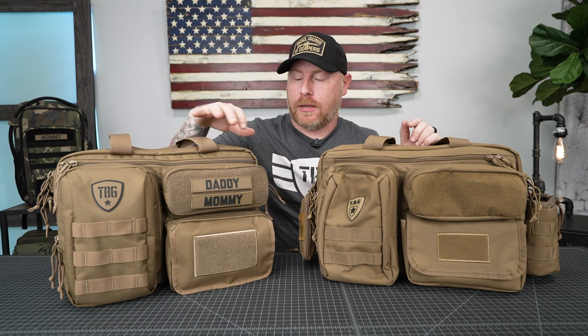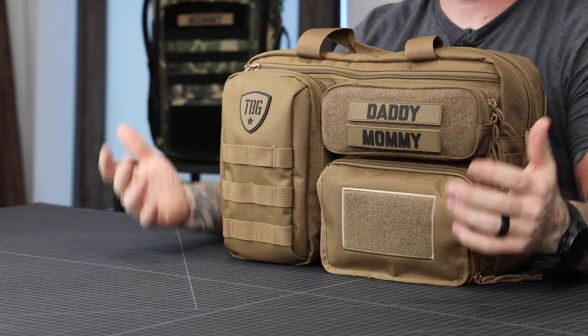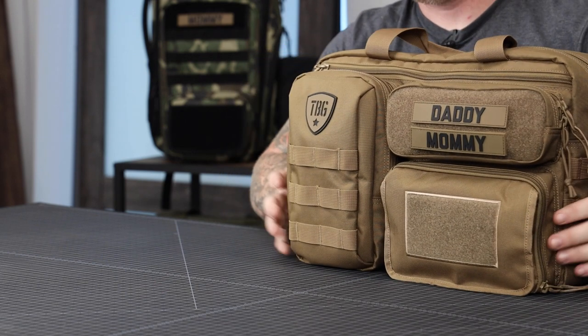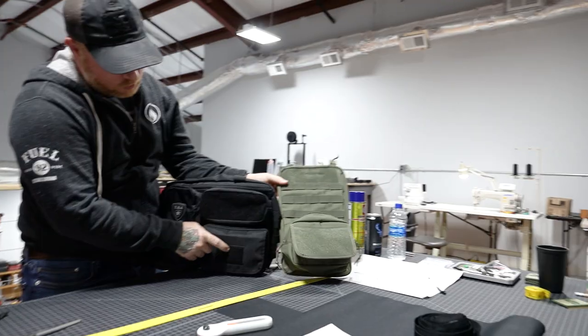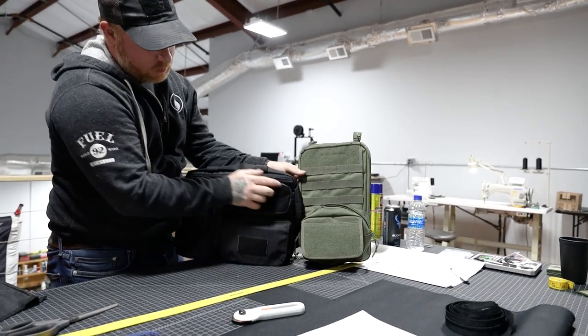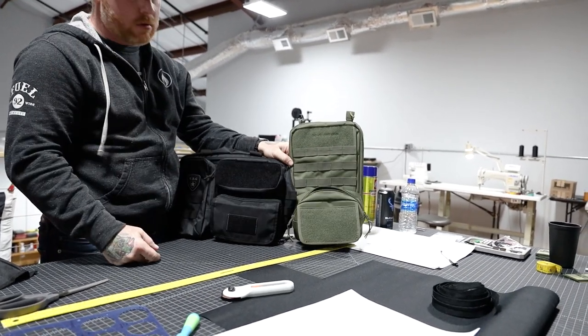Now, a few years later, after this bag has gone through a few minor tweaks and updates, we have a version 3, the 2022 model, where we've taken some of that sales data, listened to you guys, read your comments, and said, okay, we need to add a cooler pouch, we need to build in the wipes pouch, and we need to make sure that this thing is as functional as possible. And that's what we did.